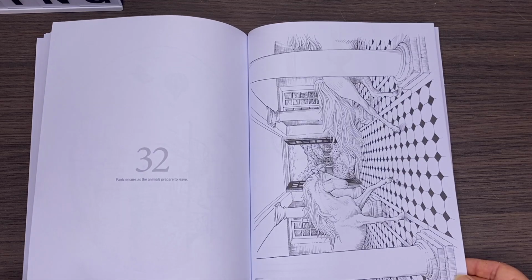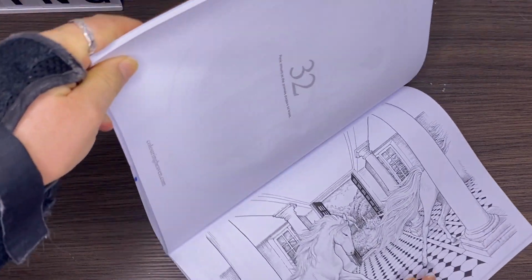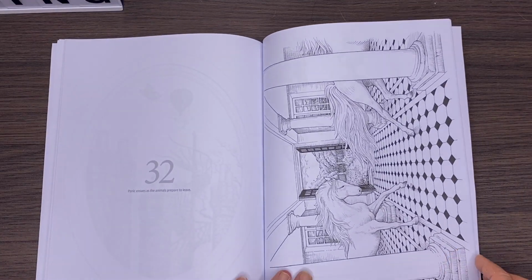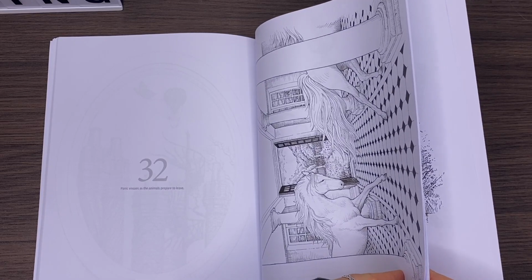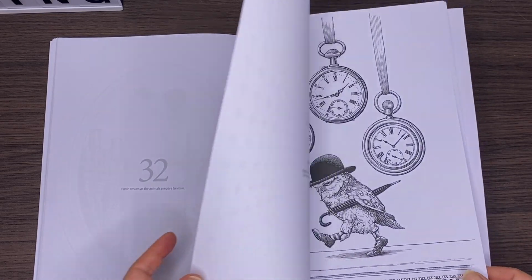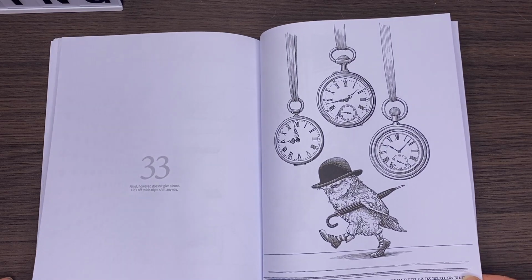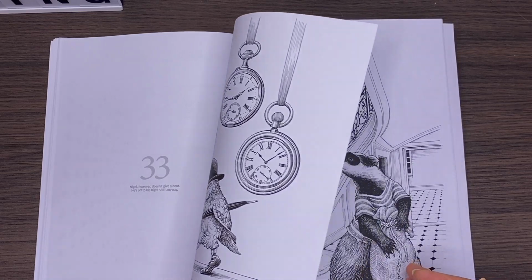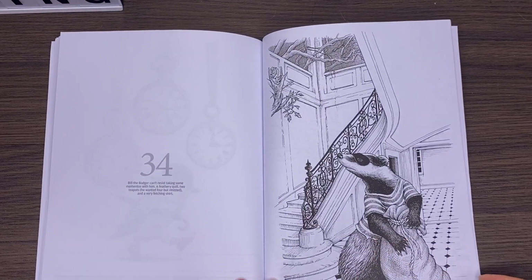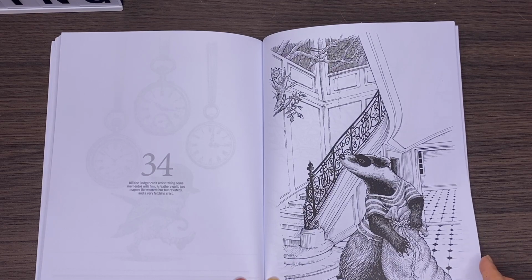I love the imagination in this book. And I did hear a rumour that he was working on another book. So I hope that rumour is true because it's just gorgeous. And if you're not used to colouring animals, all the shading that he puts in makes it really easy for you to get into colouring animals if that's what you wanted.